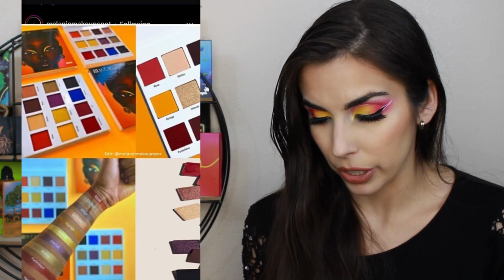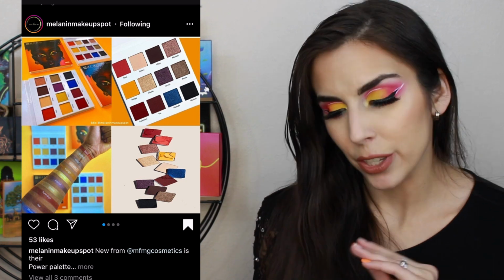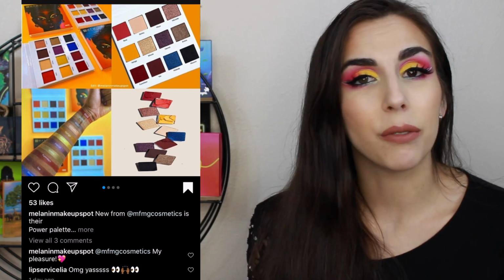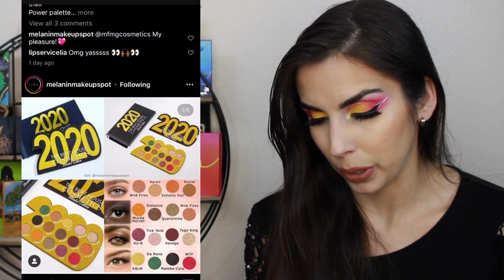Moving right along, we have MFMG Cosmetics. This palette is really pretty. I think the artwork for the outside of the packaging is absolutely gorgeous, and then the colors inside are a fun, deep, grungy neutral palette. That's at least the vibe I'm getting. This caught my attention. I don't plan to get it, but I figured I would shout it out because the brand has caught my attention, and I'm just curious if you guys have tried it yet. Let me know that down below.